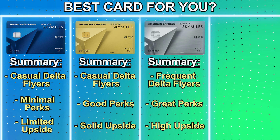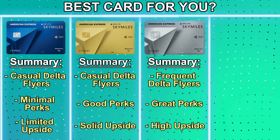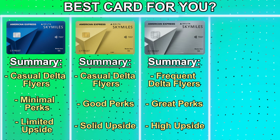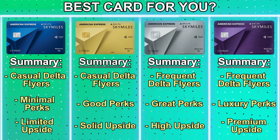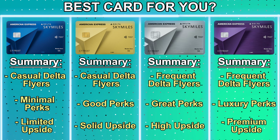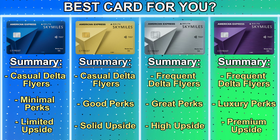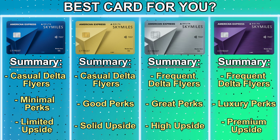The Delta SkyMiles Platinum is perfect for frequent Delta travelers who want extra perks like the Companion Certificate, travel and rideshare credits, a Medallion Status Boost, and stronger earning rates. It's the perfect middle ground between value and luxury. Finally, the Delta SkyMiles Reserve is for those who want the ultimate Delta travel experience and don't mind the high annual fee. If you fly Delta often and want lounge access, first class perks, and top tier benefits that enhance your travel in every way, the Reserve is the best choice.